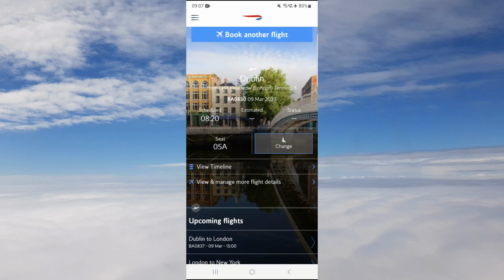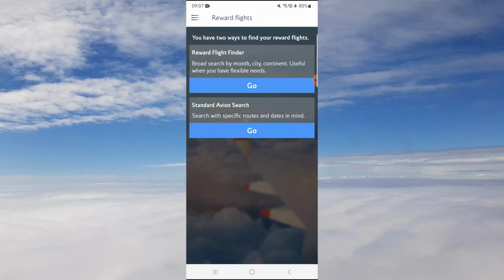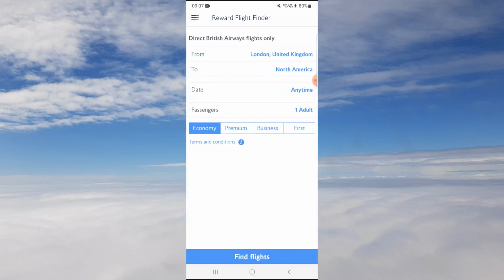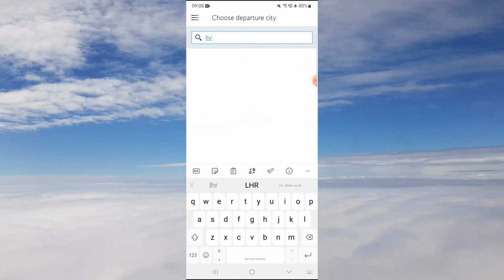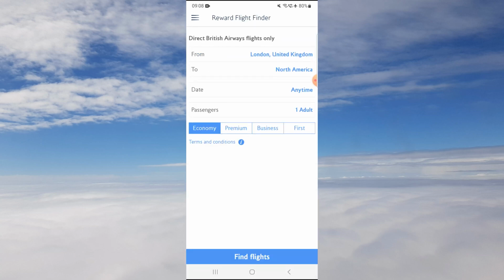Any future journeys should be the first thing you see. Click those 3 lines on the top left, and then we'll go down to Reward Flights. Start off by using the Reward Flight Finder, so press Go. And pick a from point, which is your departure city, so LHR, which is London Heathrow. You can also write this out in full.